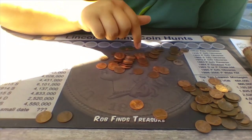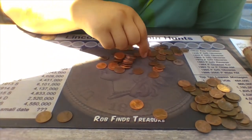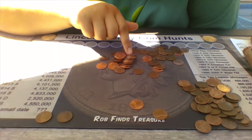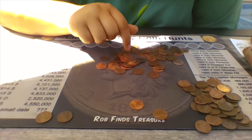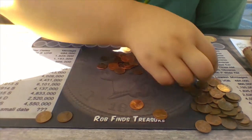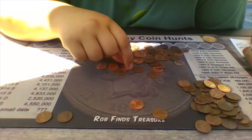Alright. Another 95D. Wow, there's a ton. A ton of them. I guess again, 9 something could be a 69, 69S. That'd have been ridiculous if that was a DDO. I don't think it is, but I'll check under my loop later just in case.